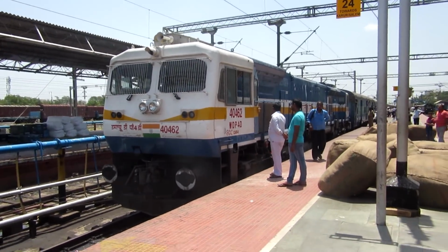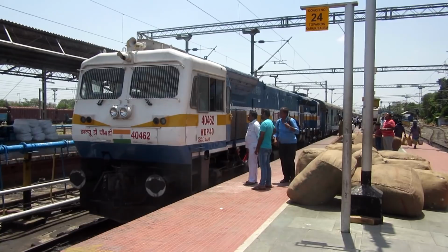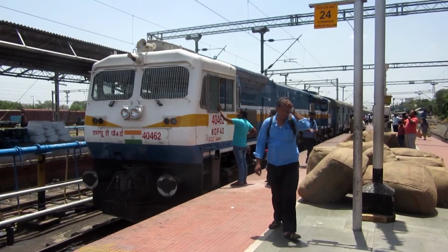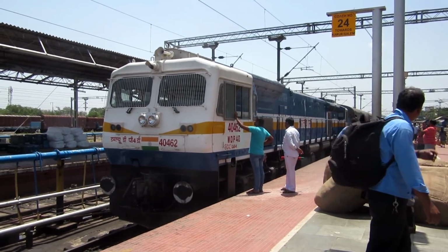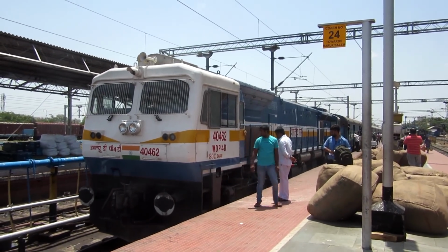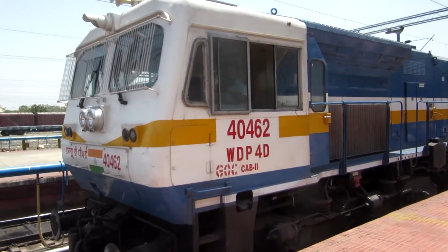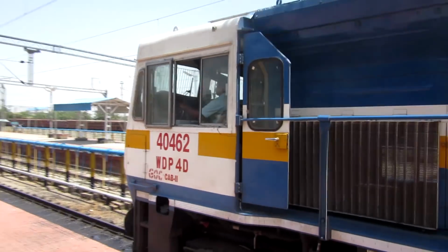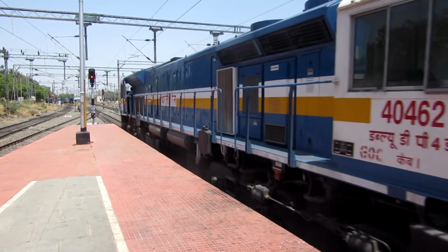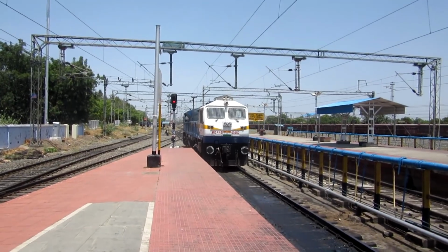I always love to watch the decoupling and coupling whenever the opportunity arises. We'll take it to the shed. The outgoing crew gets down and the new crew gets in and takes it to the yard. You get to see the locomotives in close quarters. It's being taken away now. The WDP4D 40460 GOC, Golden Rock.